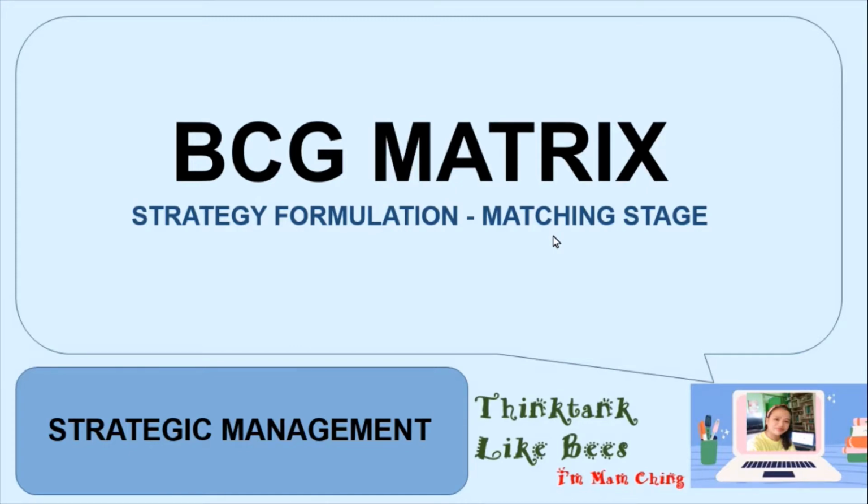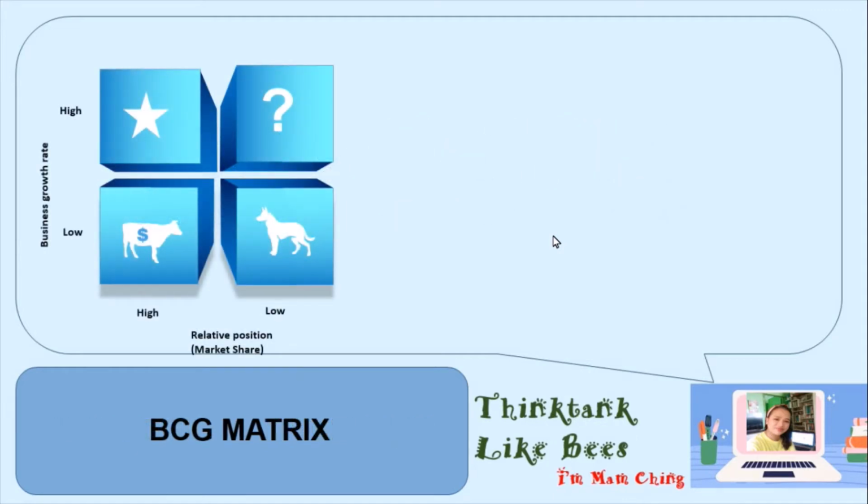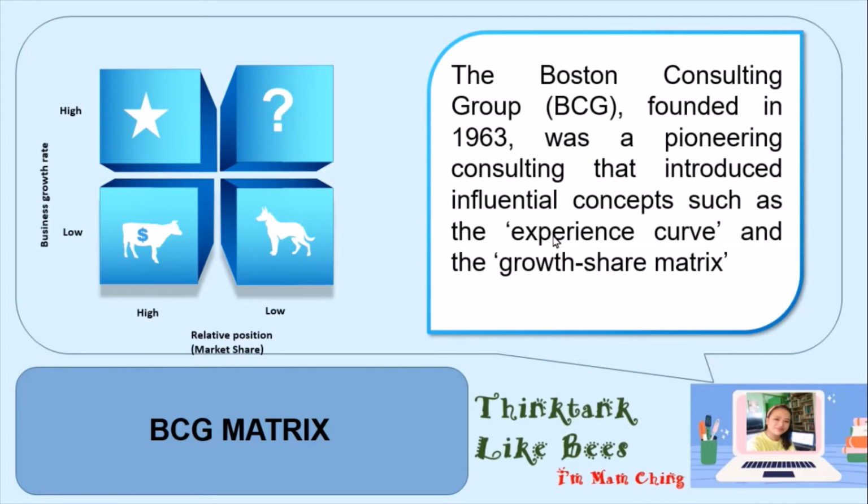Today our discussion is more on the BCG Matrix. It's strategy formulation, more on the matching stage. So let's start. So this is the BCG Matrix.